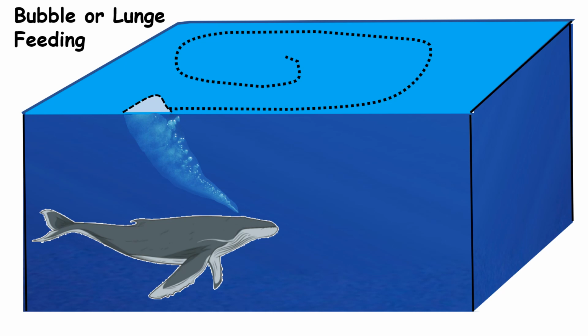And I want to talk a little bit about this technique that I've had a chance to watch a couple of times on our trips, called bubble or lunge feeding. This is a method that humpbacks use to sort of corral or concentrate bait fish. And the idea is they'll swim along underwater, releasing a stream of bubbles. And they'll do this continuously in a circle or spiral.